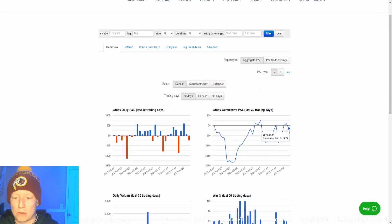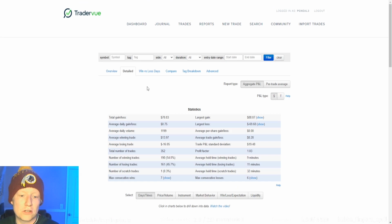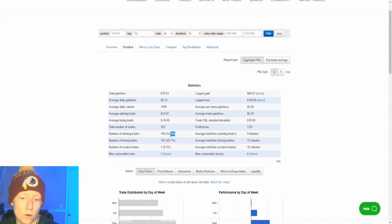It was about a break-even month for me. What went wrong? What did I do wrong? We go to the detailed view. Look, we're winning 54% of our trades. That's not that bad. You're winning over half your trades. But you can see my average losers were bigger than my average winners. That's not good. That's something we look to fix, right?